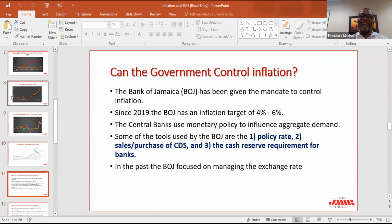Let me explain something to you. Let's take the banks. Banks operate, JMMB operates a bank. We operate in a fractional reserve system, so we take customers' money and we loan to you. Good? Now, when the central bank says, hey, we're going to raise the cash reserve requirement, that limits our ability to lend to you.